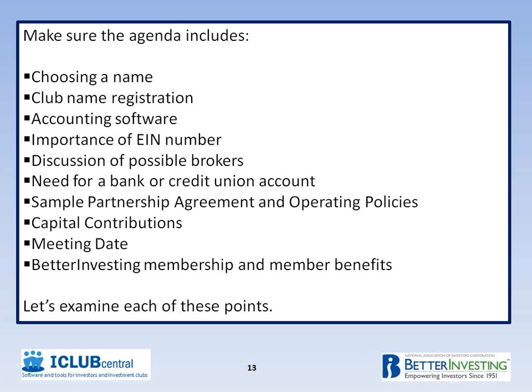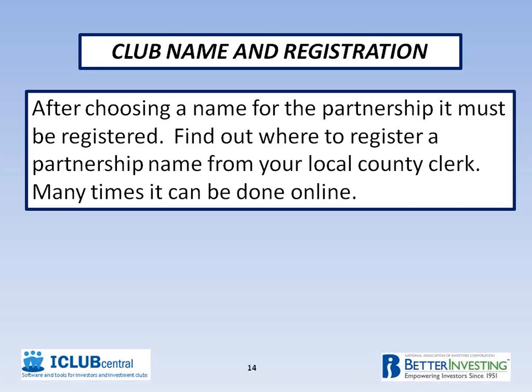In fact, let's look at these things a little bit in detail. The first thing on most agendas is a club name. And after you choose a name for your partnership, you need to find out where to register it. And in fact, you need to find out if you even need to register your name. In Michigan, we must register the name. It costs us a few dollars, and we can register the name for a 5-year period, and then we have to renew that name for our partnership.